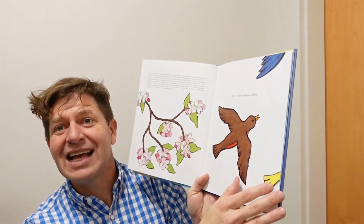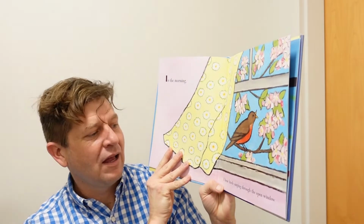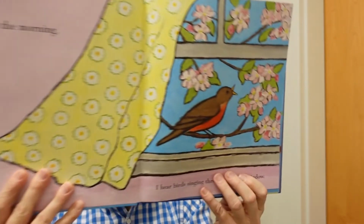For our parents and children. In the morning, I hear birds singing through the open window. Look at that pretty bird. What color is its breast? Red, red.